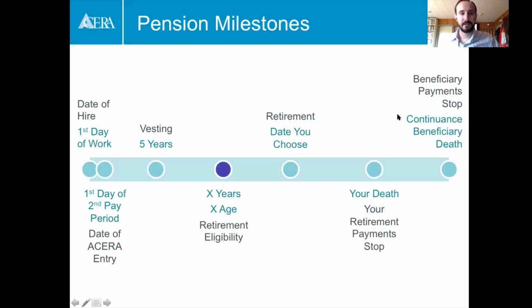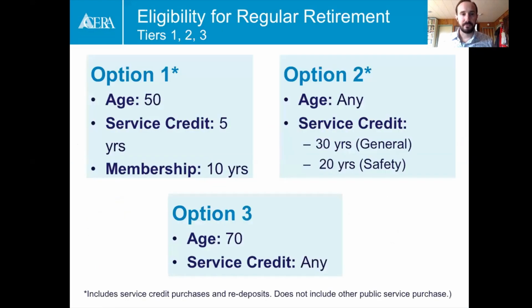So we talked about understanding your benefits, and we talked about getting a retirement estimate. So now I'm going to help you verify your retirement eligibility. So we're talking about this milestone on the milestone chart. If you're in tiers 1, 2, and 3, there's 3 different scenarios that give you the eligibility to retire.